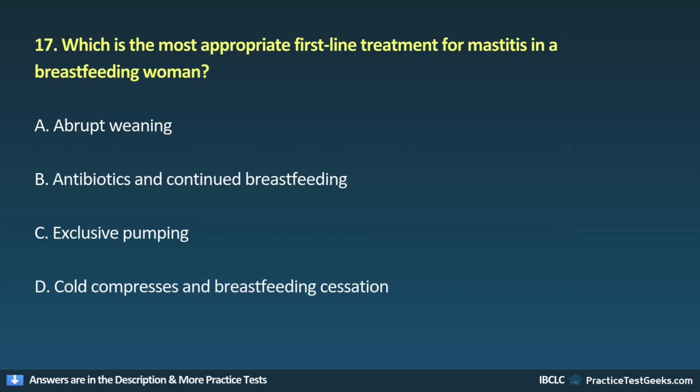17. Which is the most appropriate first-line treatment for mastitis in a breastfeeding woman? A. Abrupt weaning. B. Antibiotics and continued breastfeeding. C. Exclusive pumping. D. Cold compresses and breastfeeding cessation.